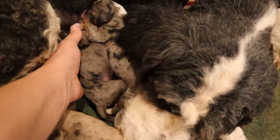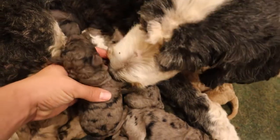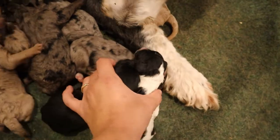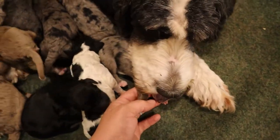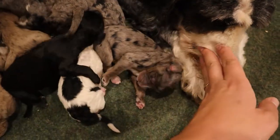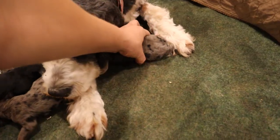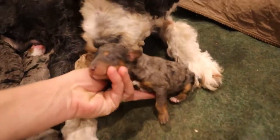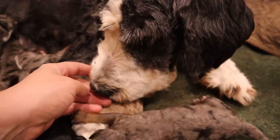Got this one here. So that's just merle. There's one that's like a pretty phantom merle. You put your big nose on top of them. I can't see them. Here's the phantom merle. So it's got the pretty phantom markings. She does not like me messing with them.